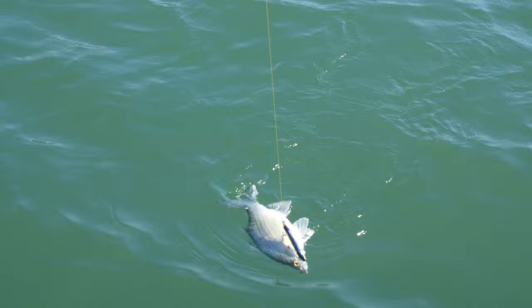There he is. See, I've changed that up. I quit letting it sink down and doing all the jerk. I'm just letting it kind of go along the surface and more of a steady retrieve. This feels like a little better one. Yeah, about the same size. Okay. All right. There we go.